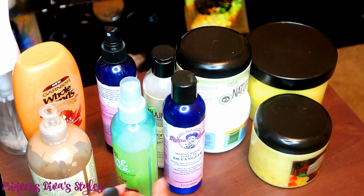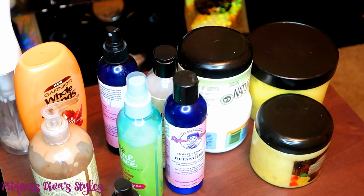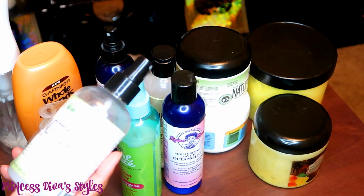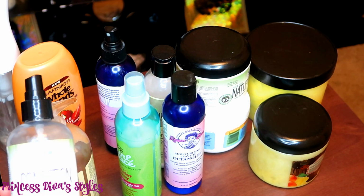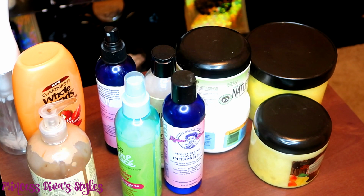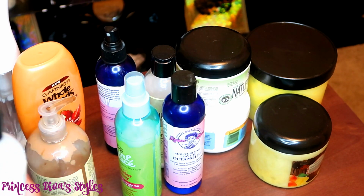But this one right here, I don't use it as often because it is coconut oil, and I find that coconut oil can be drying to the hair. People say that coconut oil can grow the hair. It's true, but coconut oil can be so drying to so many people's hair. So what I learned about coconut oil is to have it in some type of oil or something. So if you're going to use coconut oil, use it in a shampoo or a conditioner, but sparingly, not often. So I use this spray every blue moon. It's rare that I use coconut oil in the hair.